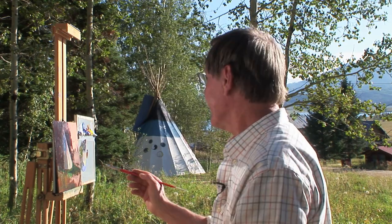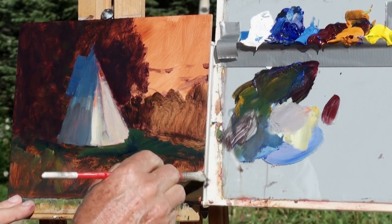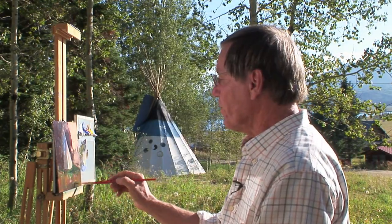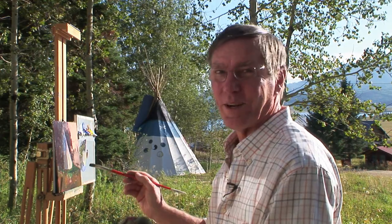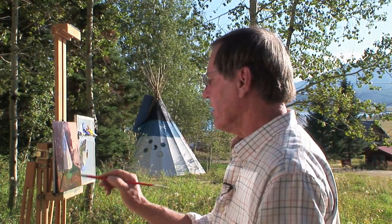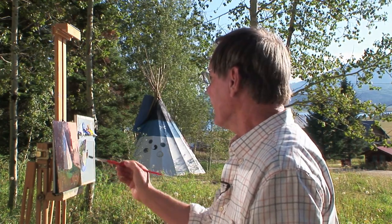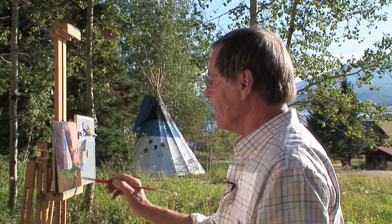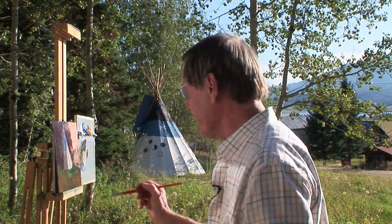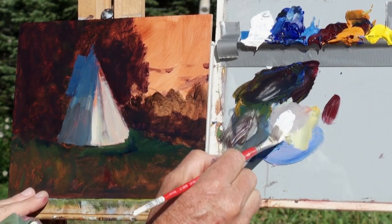One thing to remember when painting outside, and I often forget, is my colors will appear much darker on this painting when I bring it indoors, because the sun is so bright out here. I just tend to paint a little darker. And if I'm aware of that, I'm trying to keep my colors a little bit light, but my paintings tend to be dark anyway. But I always like to work from dark to light.